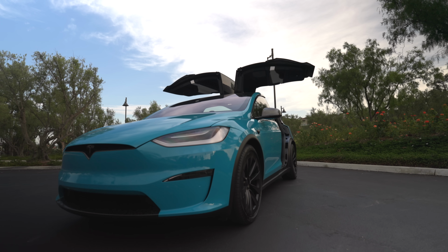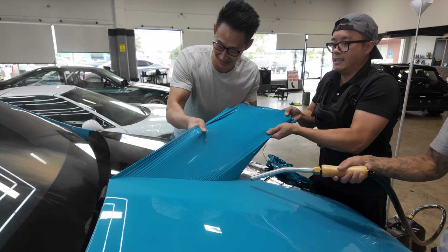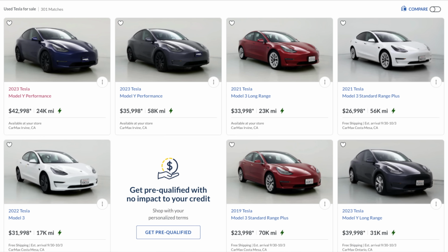So I realized that while paint protection film is a great choice, if you have a weird color, it's best to take it off before selling the car. So they can, number one, see the condition of the paint. Number two, it makes it easier for them to sell a normal car color, not a super bright blue color.